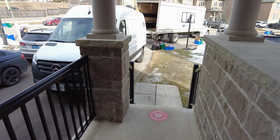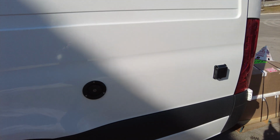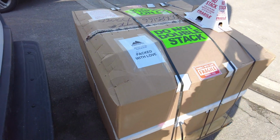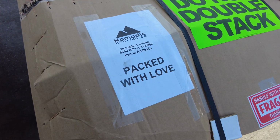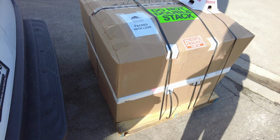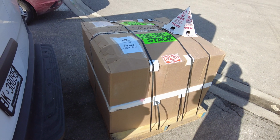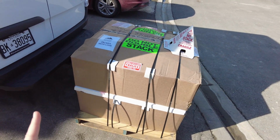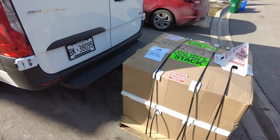It's here. Ooh, she's here. Look at that. Packed with love. Thank you, Nomadic Cooling. We are so excited to get going on this. Let's get this unpacked into the van. And then we're going to install it later tonight.